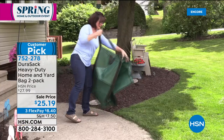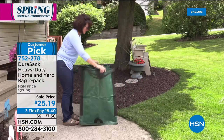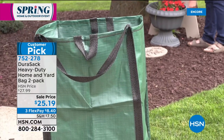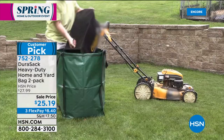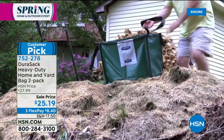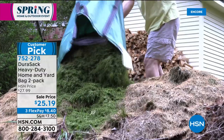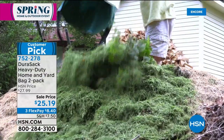How many people does it take to do the yard work at your house? For me, it takes three. It takes one person to actually trim everything up and rake the leaves, and then it takes two people to hold the bag so that nobody gets scratched. You don't have to do that anymore. You don't have to have anybody hold the bag. You've got it, and you can actually lift it with those great durable handles as well.